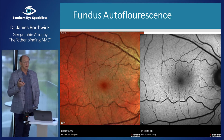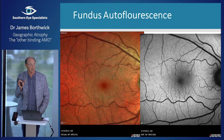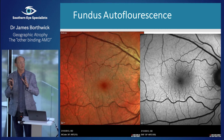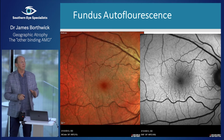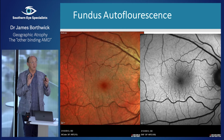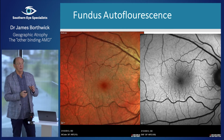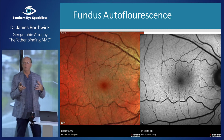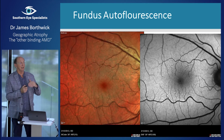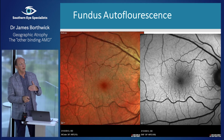Fundus autofluorescence has become an important study in following people with geographic atrophy, and it's used as part of all the clinical trials. So again, this is where you illuminate the eye with 488 nanometer light or thereabouts, and the lipofuscin that's in the retinal pigment epithelial cells fluoresces, and you get this lovely appearance of a glow behind.